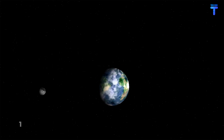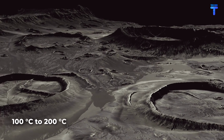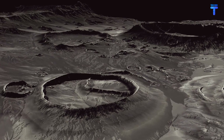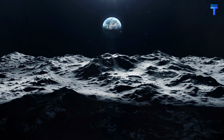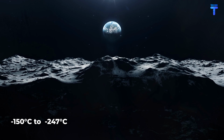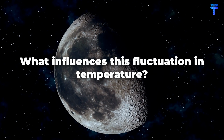The lunar days and nights, in contrast to those on Earth, are extremely long, as they typically last for about 13 Earth days. During these days, the surface temperatures of the moon can rise by up to 100 degrees Celsius to 200 degrees Celsius as a result of the sustained solar radiation incident on its surface. On the other hand, during the lunar night, surface temperatures can fall as low as negative 150 degrees Celsius to negative 247 degrees Celsius. What influences this fluctuation in temperature?